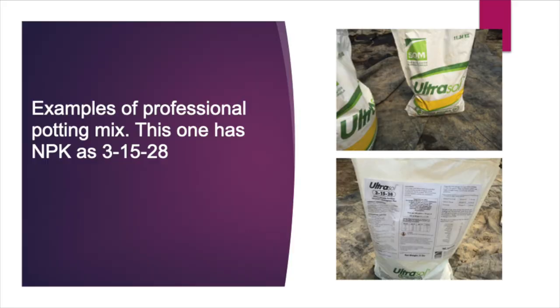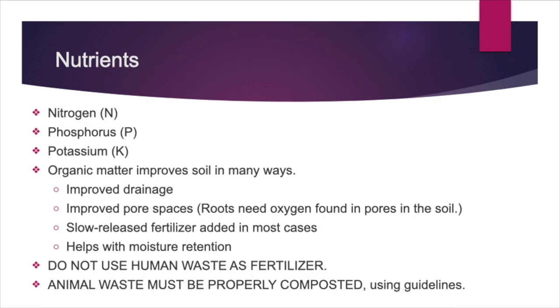And here's some examples of professional potting mix. And next, the nutrients. Whenever you get your soil test, you'll see these are the main ones we always recommend to add or not add. And organic matter helps improve the soil in many ways. You have improved drainage, improved pore spaces, slow release fertilizer in most cases, which is my preference on fertilizer. And it helps with moisture, can never say that word, retention.